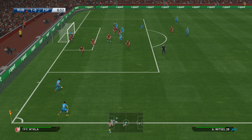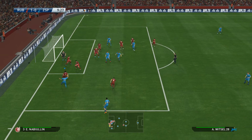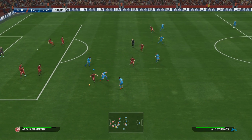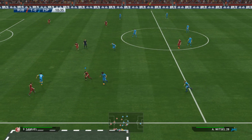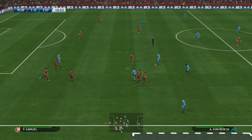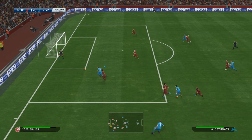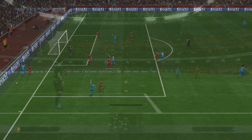Danny plays it short. Javi Garcia! Needed a better pass there. And it's Kokorin. Dinks one in. He scored inside the first 10 minutes to make it 1-0.